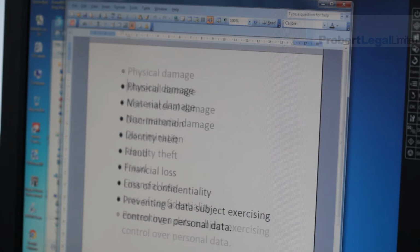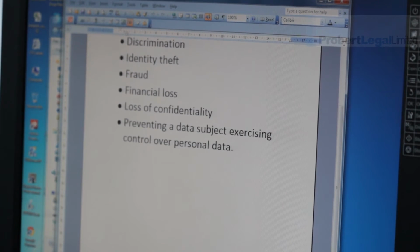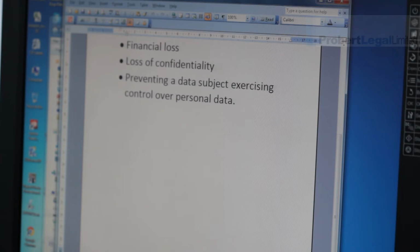The requirement to report the breach only applies if the breach results in a risk to an individual, and this is a risk of things such as physical, material or non-material damage, discrimination, identity theft, fraud, financial loss, loss of confidentiality, or preventing the data subject from exercising control over their own personal data.